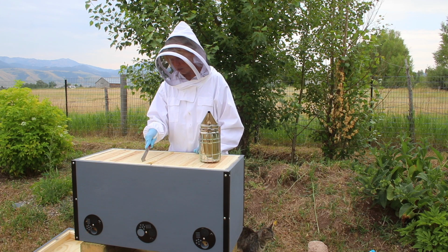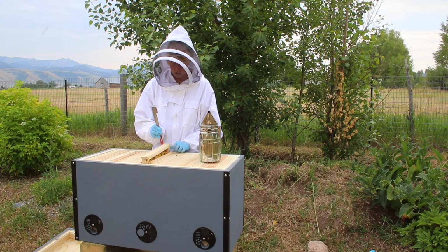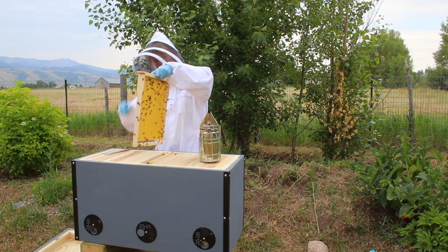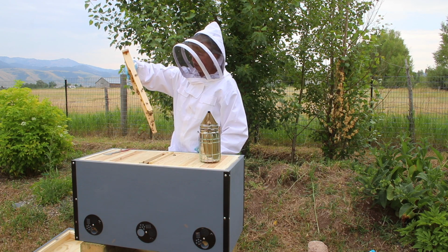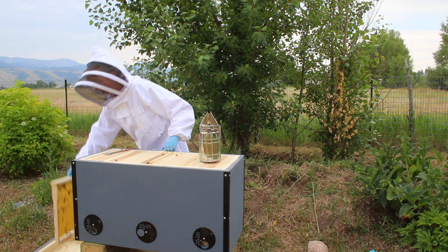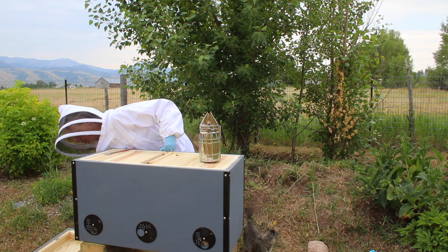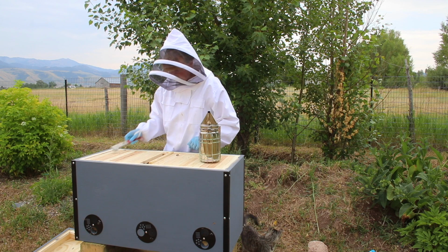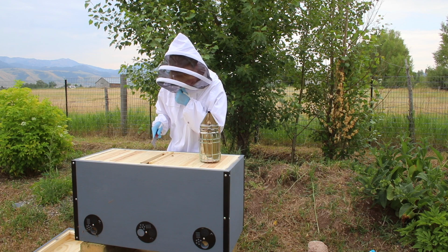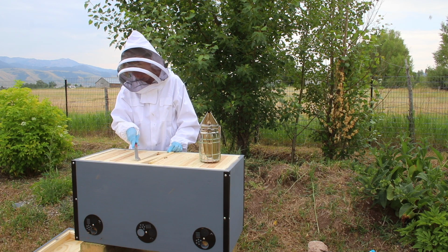Let's see what's going on this side. Now this is going to be just, oh, sorry ladies, didn't mean to jerk that abruptly. This should be just the reverse of what was going on the other side. So again, that's a frame of wax that they haven't really done much work on. Set that just out of the way. It's sitting on, if you can't see, the lid of the hive, which was a good tip my father gave me, just so we have room to move the rest of these over.